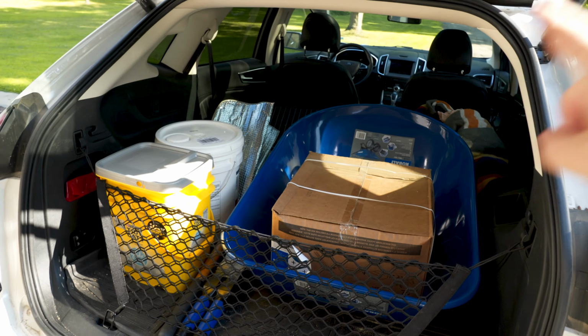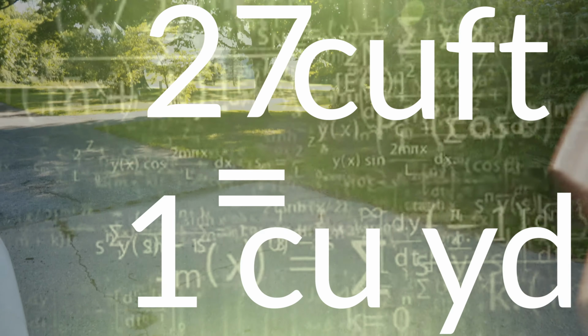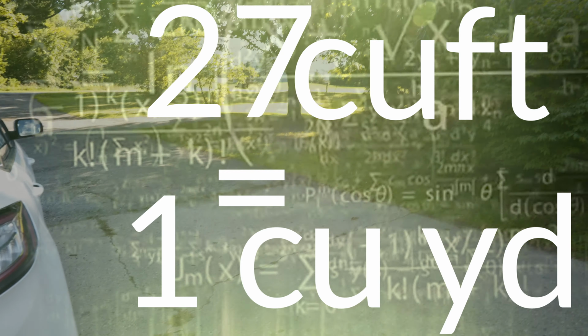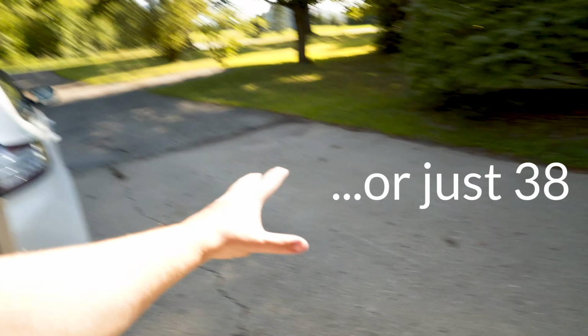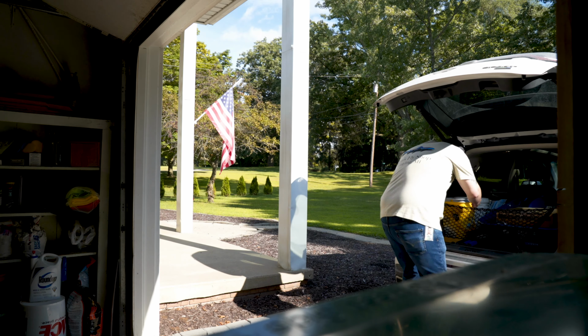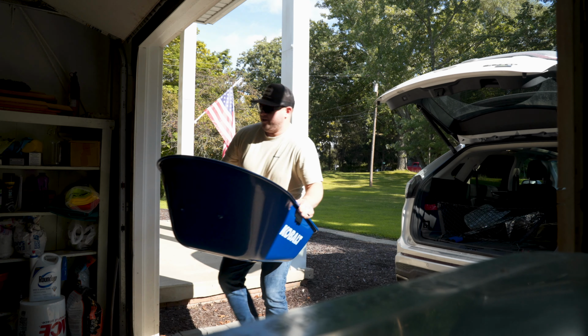This is a 7 cubic foot wheelbarrow. There are 27 cubic feet in a yard, which means, is that like 138, right? Something like that. I did the math before and I think it's gonna take me like 138 trips of the wheelbarrow to get all of that back to the farm.